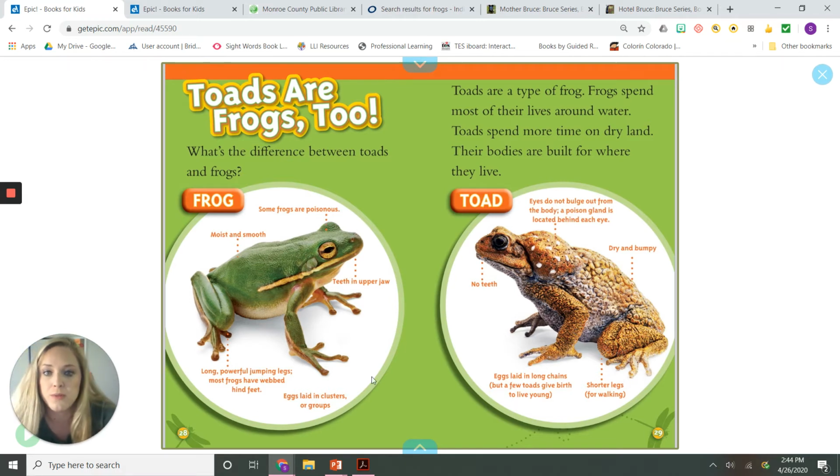Now let's read about toads. Toads have no teeth. That makes them different than a frog. Toads, their eyes do not bulge out of their body. Their poison gland is located behind each eye. So are toads poisonous too? Sounds like it. A toad's skin is dry and bumpy. That's different than a frog. Toads have shorter legs for walking, not really for swimming, so their legs are different than a frog. Toads lay their eggs in a long chain, more like a line, so that's different than the frog.